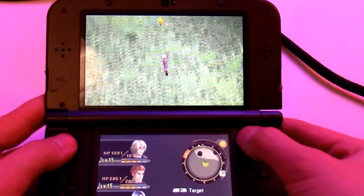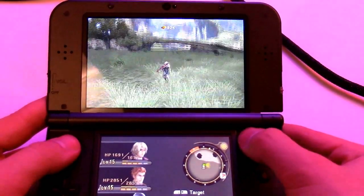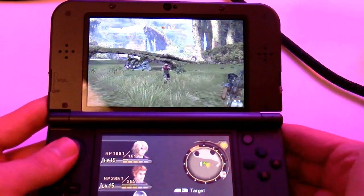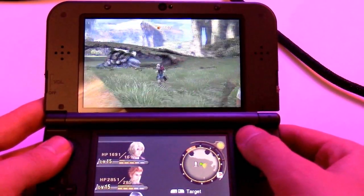It can only be played on the new 3DS XL, so that's almost a must-buy for fans of that game or people who are interested in trying it out. And this was the English version, I'm assuming, that you were playing. It was, yeah. They were speaking English and everything. So it is the port.